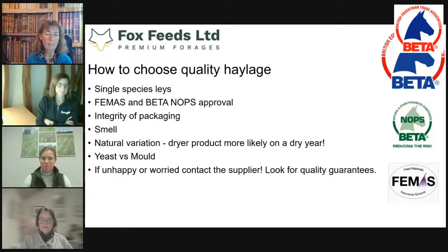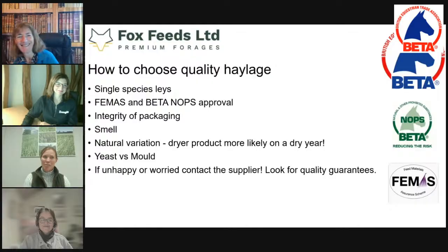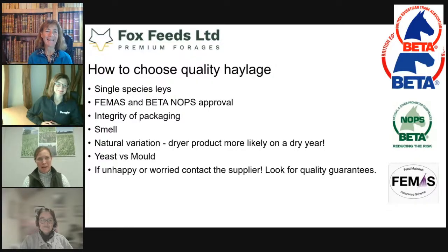Even tiny holes can make a difference. So even just look for bird pecks. You find that some birds and crows, I think they probably like the insects on the wrapping rather than trying to eat the haylage itself, but they can get quite excited about pecking the bales. So just be really careful to make sure your packaging's intact.